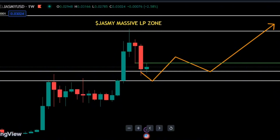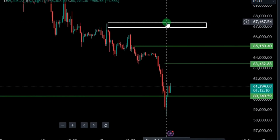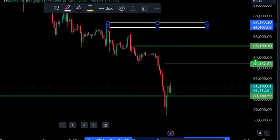Now let's talk about BTC. If you're paying attention right now, we have liquidity here for BTC to be taken out. Liquidity around 67k, you understand? And also we have another one around 65k, and 63k respectively. But the one around 63k should be the one of concern right now. If you ask me, we are currently on the 4-hour time frame for the BTC price chart.